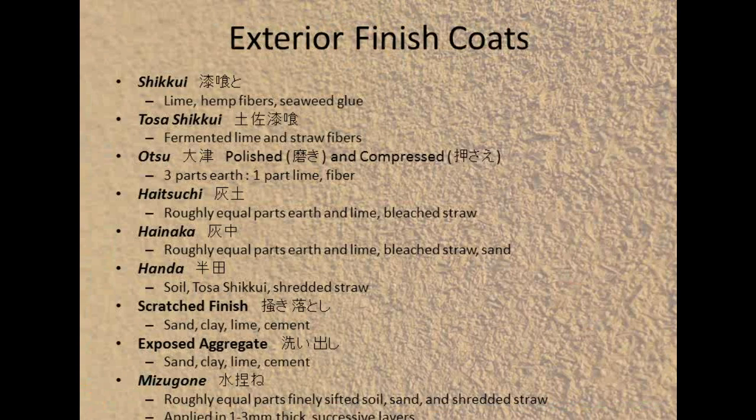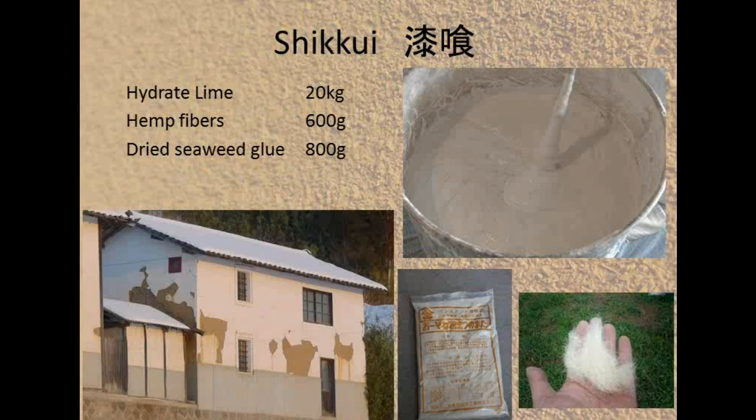We're going to take a quick look at some of the exterior finishes that are commonly used in Japan. Okay, next slide. So the classical finish is Shikkui, and it's the white finish that you might be familiar with from seeing photos of Japanese architecture. Shikkui consists of 3 ingredients: hydrated lime, hemp fibers, and seaweed glue.